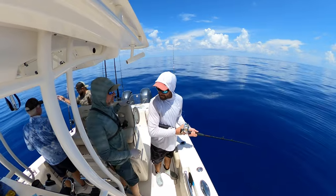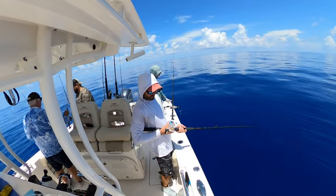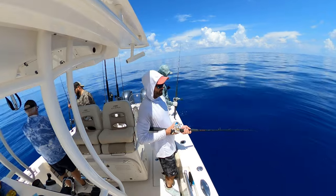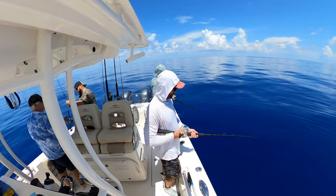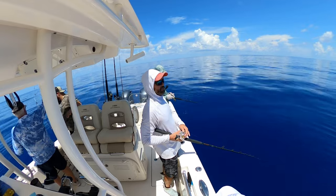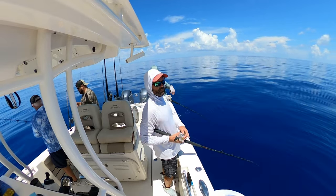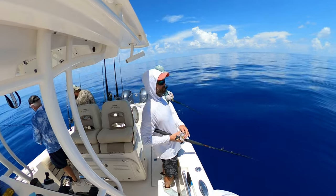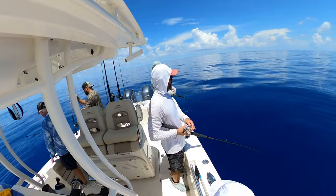Two snappers so far. He's on it. Yeah, it's like 3 o'clock. You about ready? Is it 3? No, it's 12:30. That's kind of hard to believe, isn't it? It should be about 100 feet. Yeah, we're catching fish. We're catching the right kind of fish. Yeah, we haven't caught the right grouper in a while.